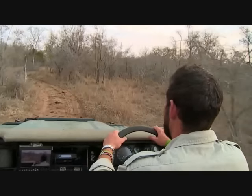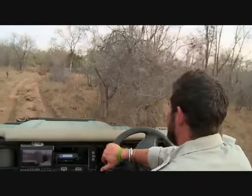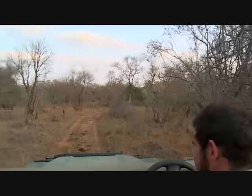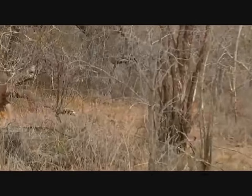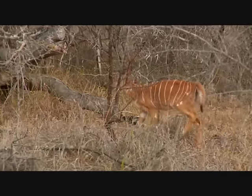Seen a lot of birds and a lot of elephants so far, but not many antelope until now. And there's a cute little baby Inyala in and amongst them. The one that's just disappeared behind the tree there. Look at that. Cute.